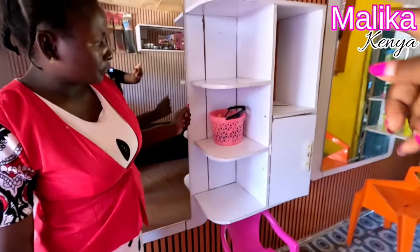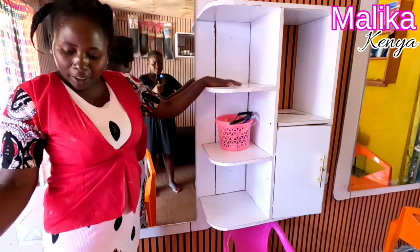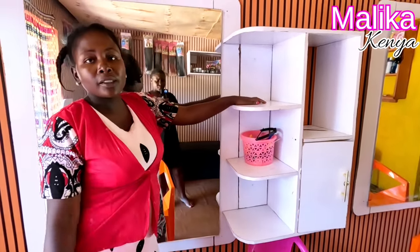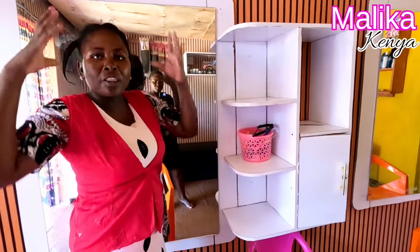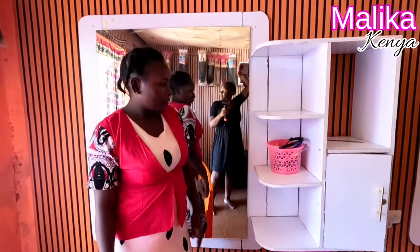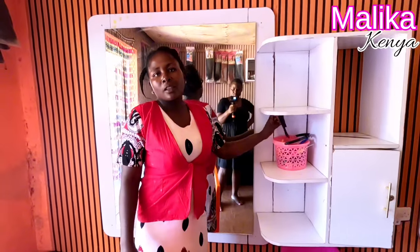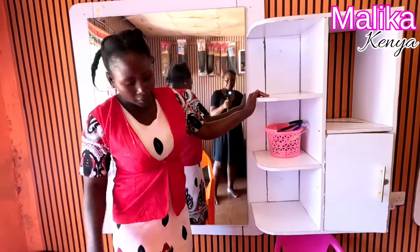What are these used for, by the way? When I have my customers, the cell phone, we just put here instead of putting it down. Or when I'm plaiting, the scissors and combs, I can place them here.